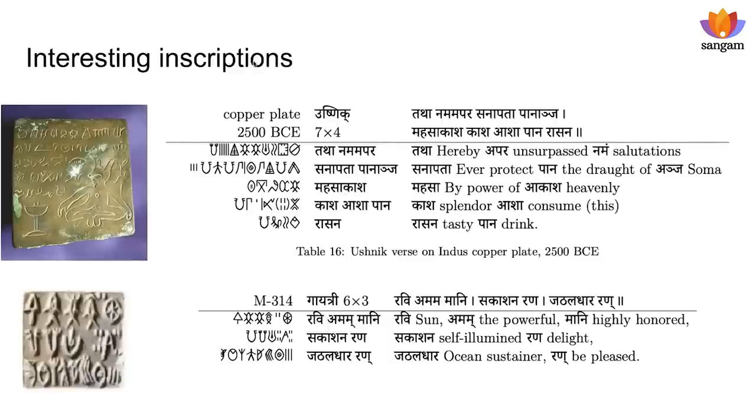So now let's look at some interesting inscriptions. So this is the longest inscription. This is a copper plate found in what's today Pakistan, but it's in the Indus region. It's the longest script. When we transcribe it, what you get is words in Ushnik 784 meter.